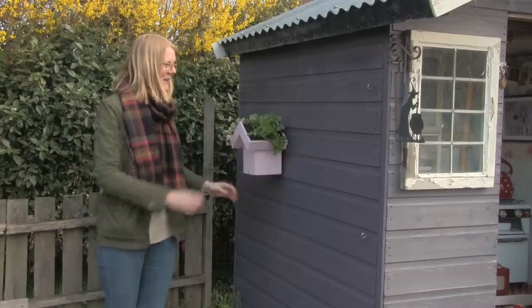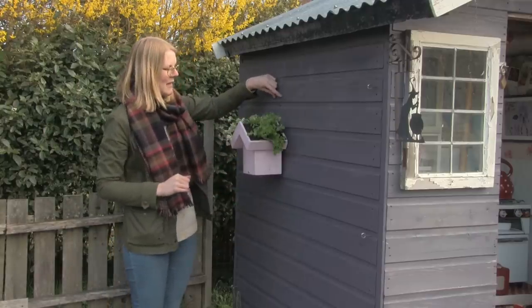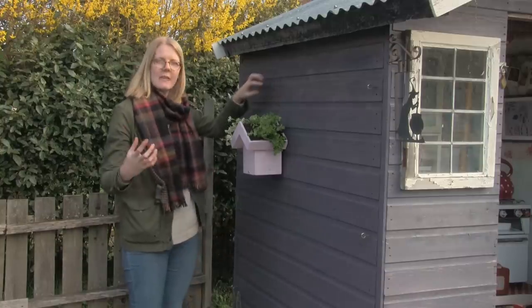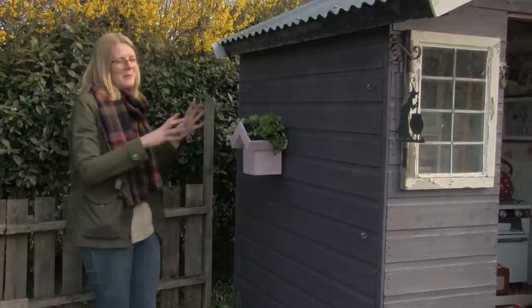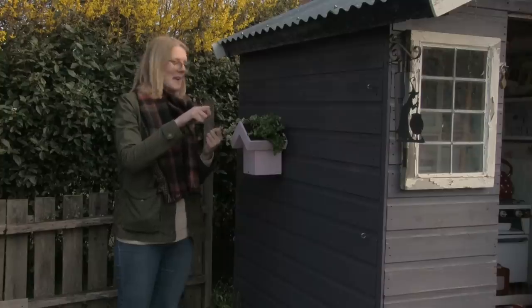So happy. So I've made sure that I have nailed it to the bar that goes down on the inside of my shed, just to give it that little bit of extra support. But no, I'm really, really happy with it. And it's also the perfect height then for me to water the alpines in the top.